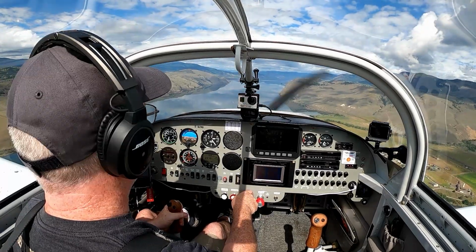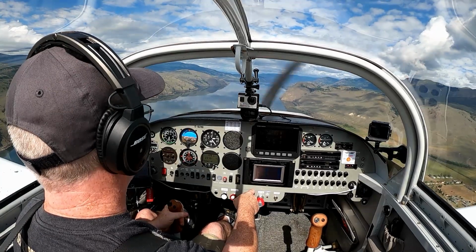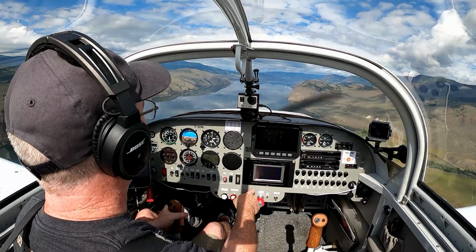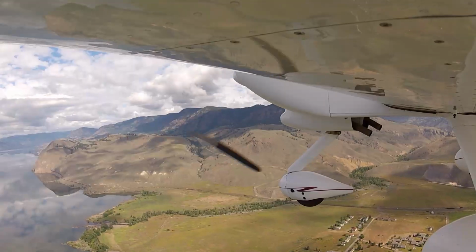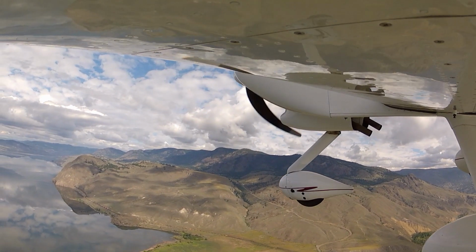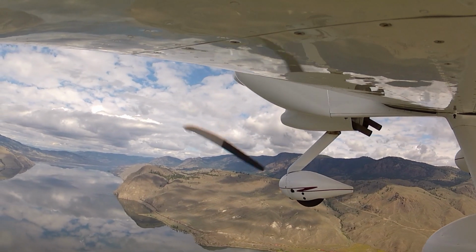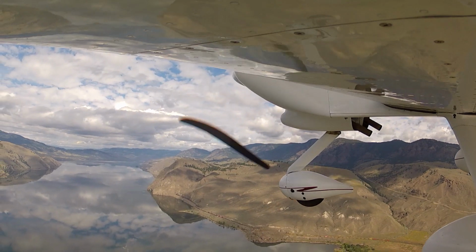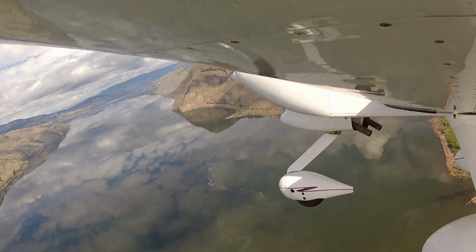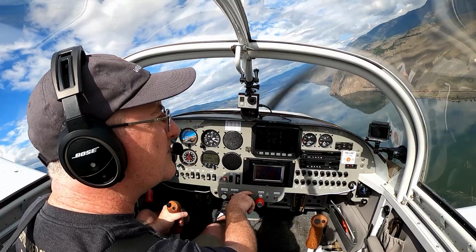Fireguard 185, check you mid downwind now for 27. The RV6 is extending for you. Okay, thanks. We'll keep it in close. We've got a site over there. Victor Delta, you can turn crosswind at your discretion. The Cessna 185 will be turning base shortly. Okay, Zulu Victor Delta. Thanks.